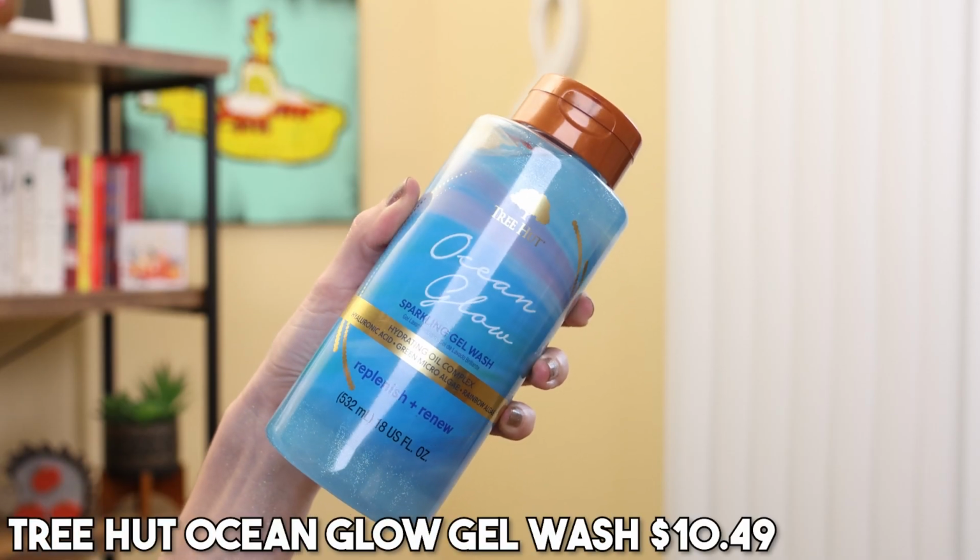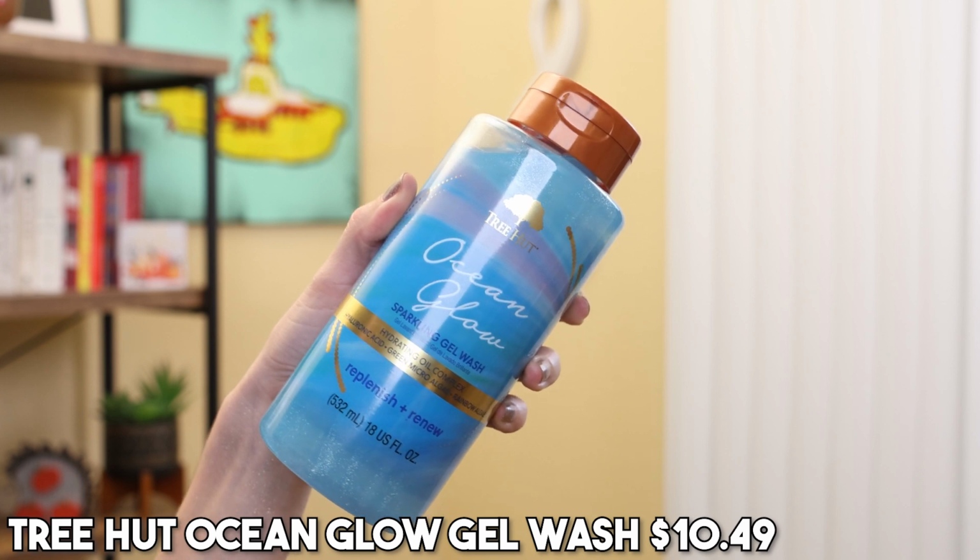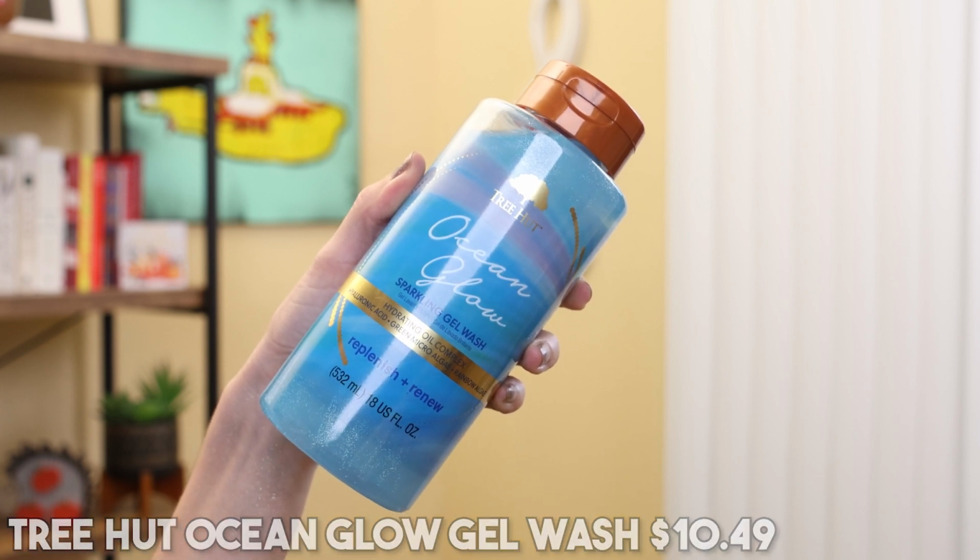And then the last thing I was waiting for to get to me for a really long time is this body wash. And this is from Tree Hut. I love Tree Hut. It's my favorite body care brand. I've owned so many of their products, so many of their scents, and I was wanting to try Ocean Glow. So I'm going to smell it for the first time on camera with you so you can get my reaction.